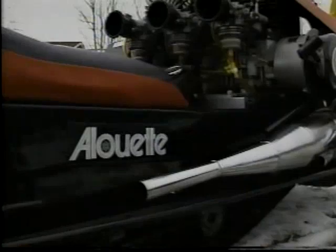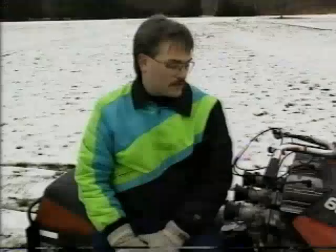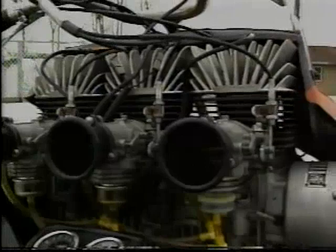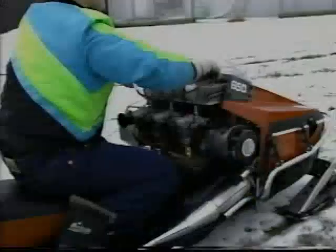The Villains did more in a straight line than they did going around corners. They wouldn't run for very long on a warm day. They would start bogging down, and if you tried too long, you'd just burn a piston. It's like driving a boat anchor. It's a heavy old machine. It's pretty temperamental too, getting the three cylinders all running just right.